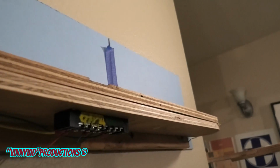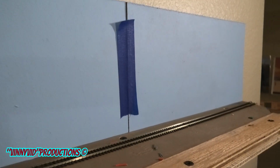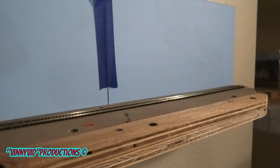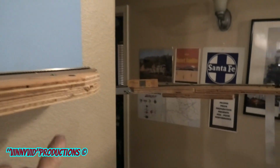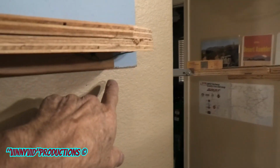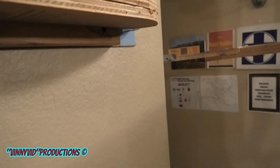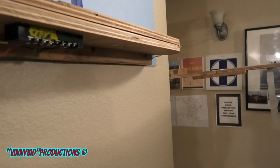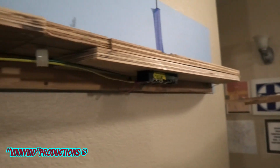And then the final connection is this track back here that the locomotives will park on. Again, I had a problem drilling a hole here, so I decided not to do the same thing. What I did was I just added the wire. As you can see right there, I just soldered it to the tail end of the track. Anyhow, let's get on with the rest of this video. I'm going to do a short test run, and I will conclude this video. So stay tuned, and we will be back shortly.